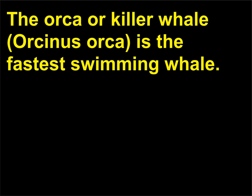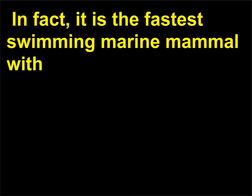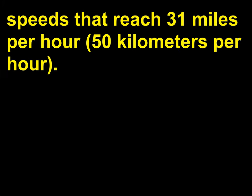The orca or killer whale, Orcinus orca, is the fastest swimming whale. In fact, it is the fastest swimming marine mammal, with speeds that reach 31 miles per hour, 50 kilometers per hour.